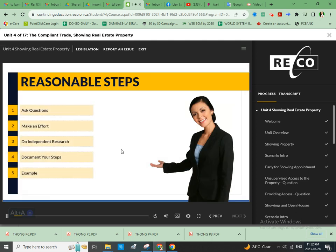We just learned that when it comes to material facts, your obligation to your clients is to take reasonable steps to determine such facts and disclose them to your clients as soon as possible. Now, what exactly are reasonable steps? That would depend on each situation. However, there are a few general guidelines that can help you achieve a compliant level of service. Click the items to review each step.